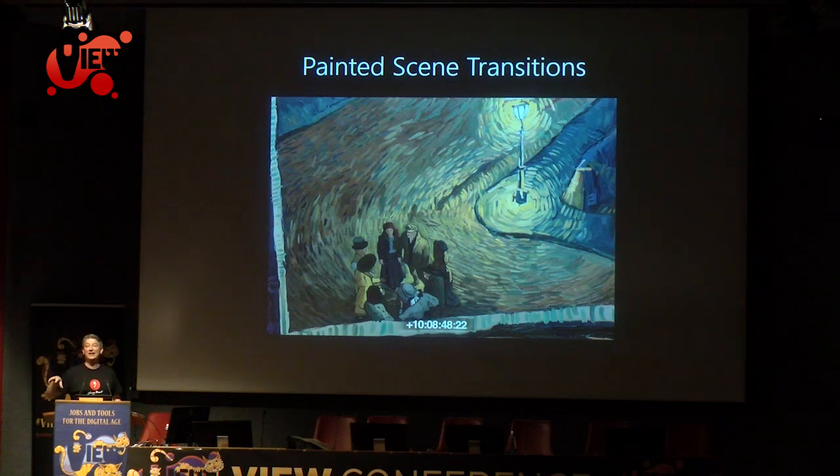Now, another really clever thing that they did to give even more creativity to the painters, rather than simply cutting from one scene to another through black, or just a simple switch from one scene to another, they asked the painters if they could come up with painted transitions to make the end of one scene morph slowly into another. And there are many examples of that in the film, but here's one that I chose to include.